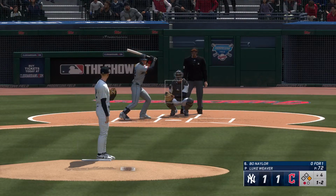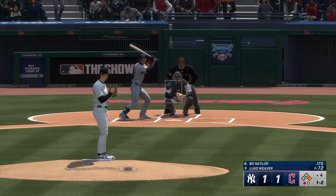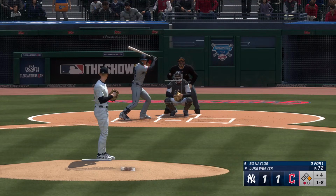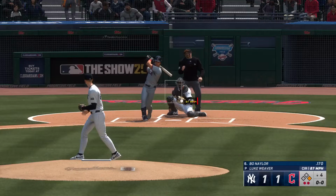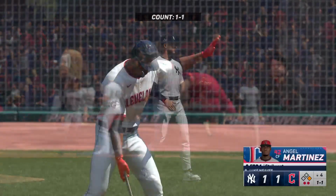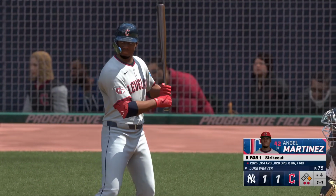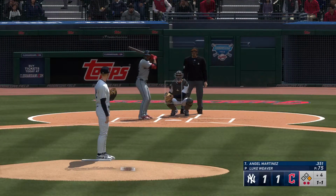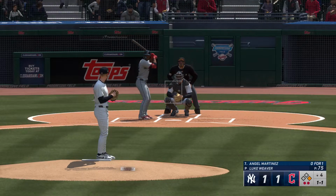Swing and a miss, and that's strike 2. He's pitching well, but not throwing a ton of first pitch strikes. Usually doesn't work out for success, but you can never predict baseball. Strike 3, and that's 2 in a row. Up next for the Guardians, here's the center fielder, Angel Martinez.